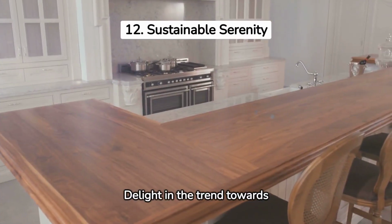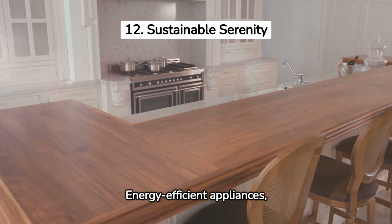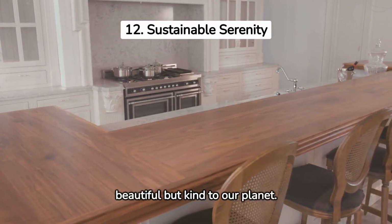Delight in the trend towards sustainable living. Energy-efficient appliances, low VOC paints, and recycled materials make your kitchen not just beautiful, but kind to our planet.